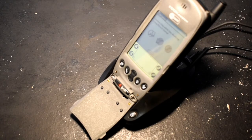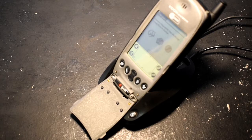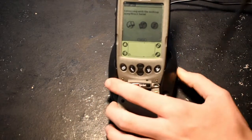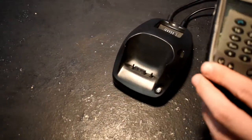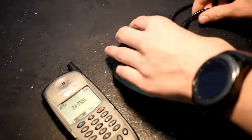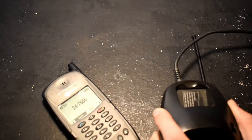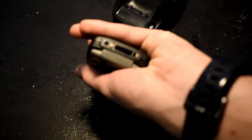And I have quite a few computers with those, and I might do a follow-up, a part 2, where I sync it to a computer and do a bunch of other stuff. Anyway, we're just going to cancel that. But in case you don't want to lug around this whole dock with you, you can just take this cable and unplug it. And just plug that straight into the bottom there.